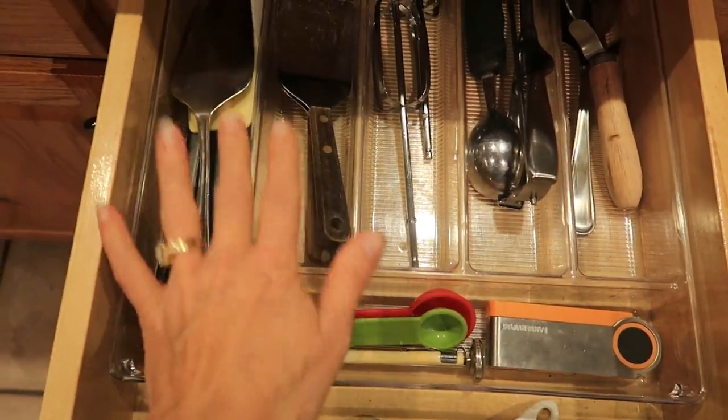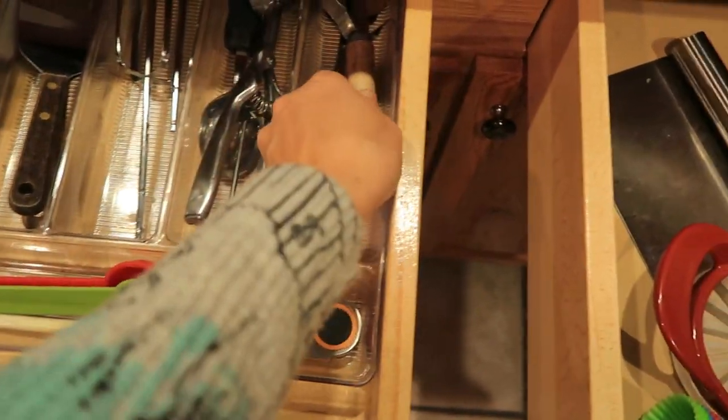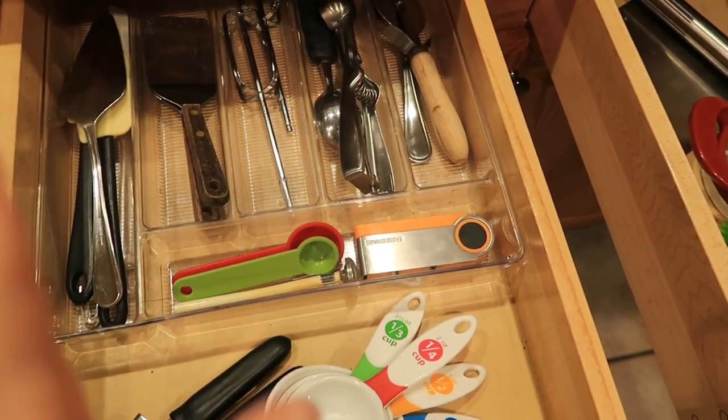Again, just an extra, but we do entertain, and I have the beaters for my handheld mixer. I love my cookie dough scooper. Use that. Here's an ice cream scooper. I never owned a pizza cutter. Would never have one, but the kids wanted one, so they got one. And there's a fork for meat. I would never again use it, but it came with the set.